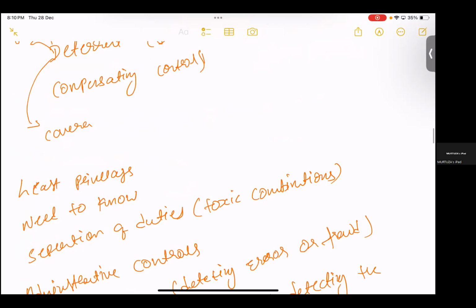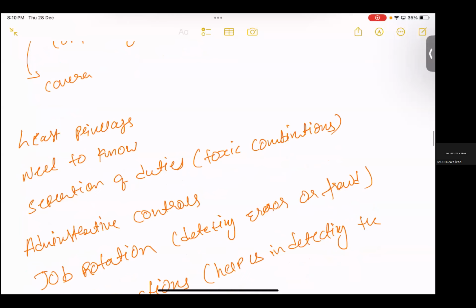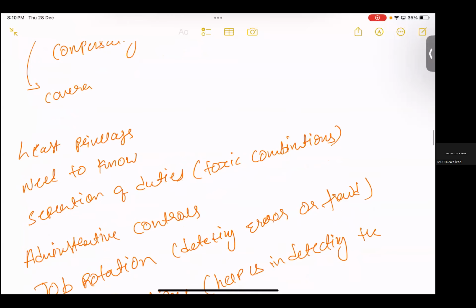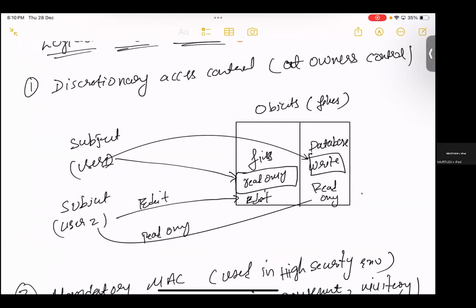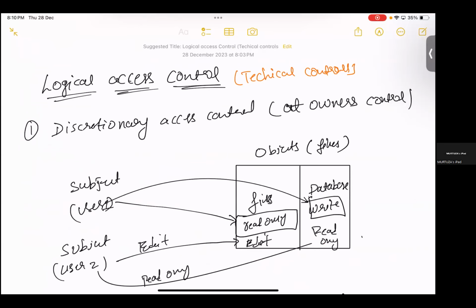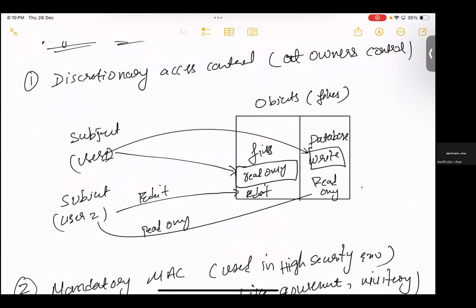And we've also looked at least privilege and need to know. We'll come into administrative controls a bit once we discuss the logical controls. The logical controls are a little important for us at this point in time. So logical access controls are the logical controls. There's something called DAC, discretionary access control. This is something we just need to understand.